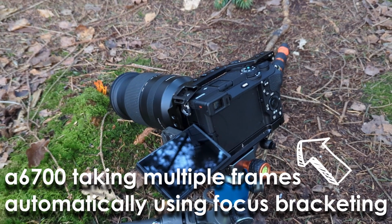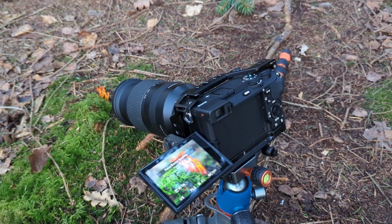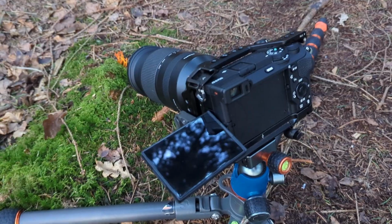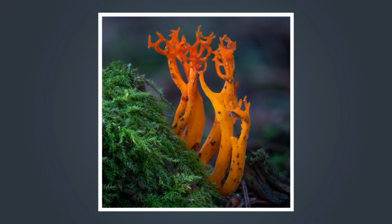Now the a6700 has things like focus bracketing, so being able to set your focus and then the camera automatically brackets, moving the plane of focus throughout your image, and then you can blend those images in Photoshop and get a nice sharp image from back to front.